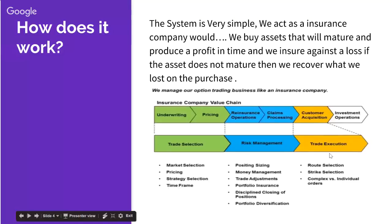If you look down, this is the value chain within any insurance company. These are the parts that go into insuring anything, and this is what I do for you. This is not what you have to do. I'll handle the trade selection, the risk management, and the trade execution. Your parts are going to be very simple in how this system works.